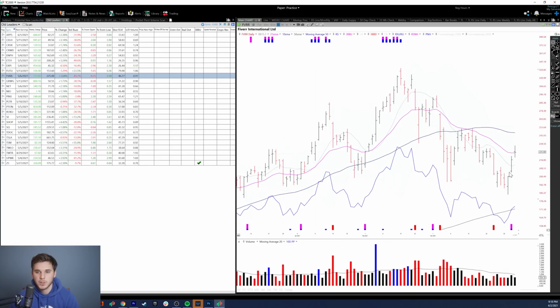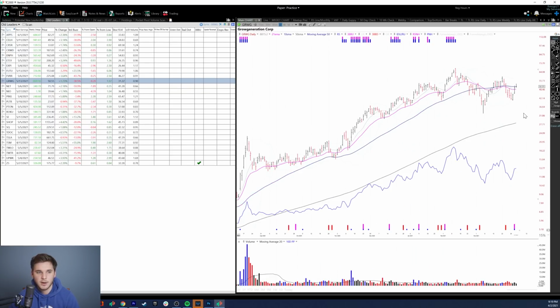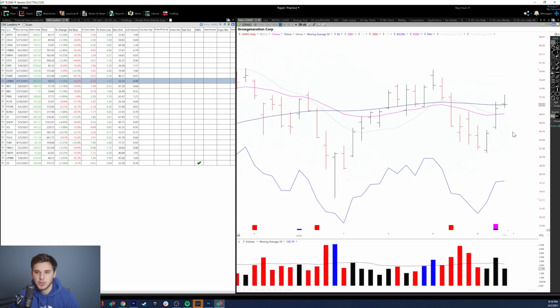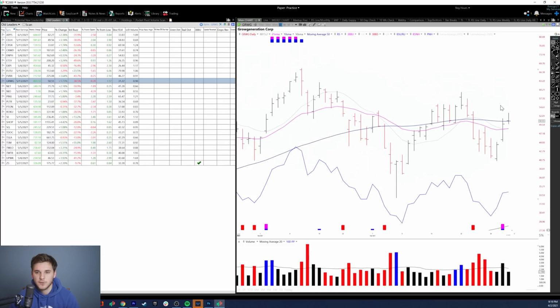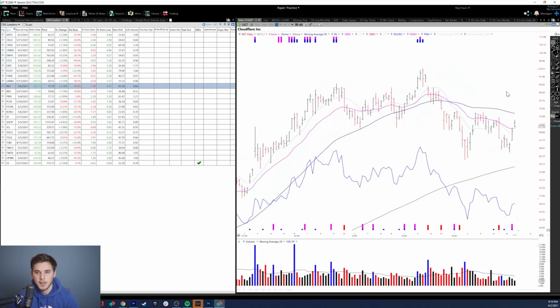Moving on, we've got Fiverr, which also is at its 21 EMA and was able to hold that on this Friday, but it's still building out a potential base here. GRWG looks a little bit stronger back at the 50 SMA, and it looks like it just closed above it on this Friday. And overall, I don't like the volume on these down days, but it is above those two key moving averages, which is a positive.